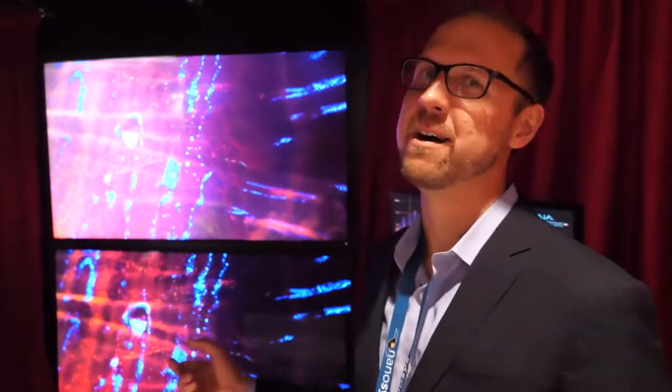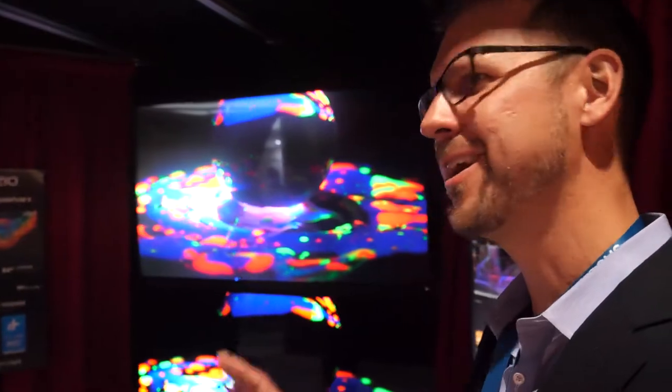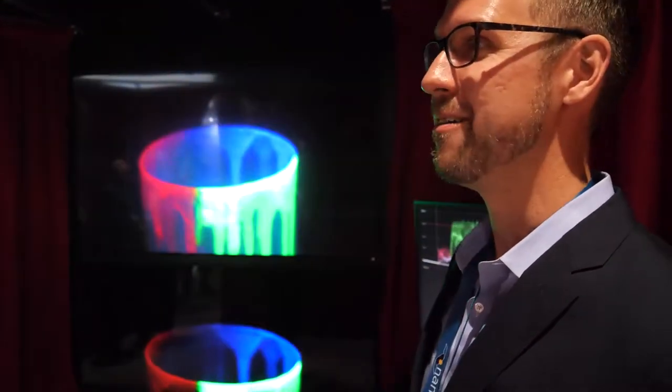In 2014, we showed a 2,000 nit professional reference monitor that we developed with Dolby at this very show, and people thought that was totally crazy. They thought, this is nuts. You'll never have a consumer product that's 2,000 nits, right? Forget about it. Why even make this content ecosystem? And here we have a 3,000 nit TV that's coming out in a couple of months.